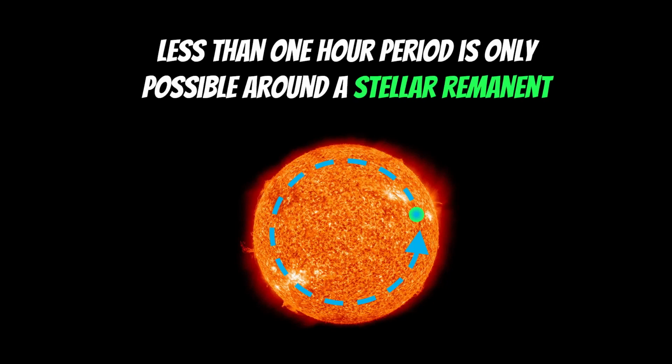Because if you've got a stellar remnant, if it was a white dwarf, it would have had to have gone through a red giant phase, and a planet that close would have been basically swallowed up by the star at that point. If it was a neutron star, pulsar, black hole, they would have gone through a supernova explosion at the time of their death. That's going to destroy or cause some significant problems for a planet, and most likely destroy it anyway. So if you have got a planet that close, you need to start asking questions: where did it come from?